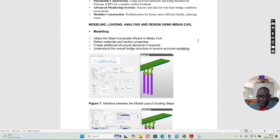The most important thing: do you even know, can you draw what you're going to design? As an engineer, if you are supposed to model a bridge, you must understand the whole thing, because modeling is an art. Modeling is more like detailing, coordinate system based, extrusion, offsetting, and other things. So if you don't know what you're going to work on, you can't see what you're supposed to model, then it's going to be a difficult task for you.